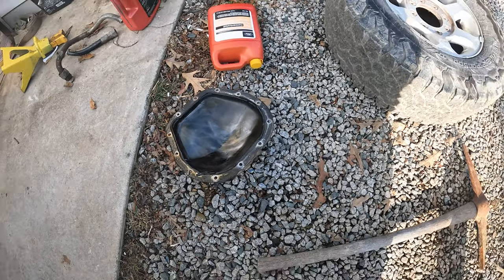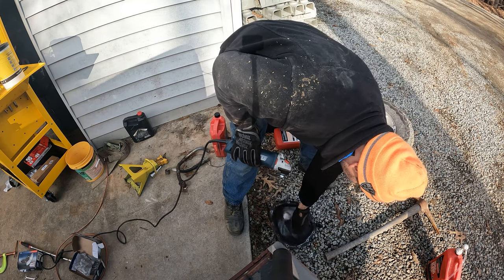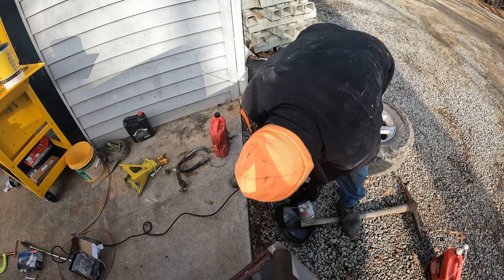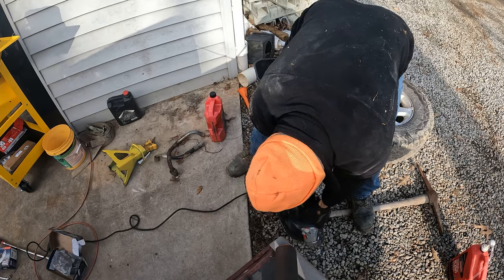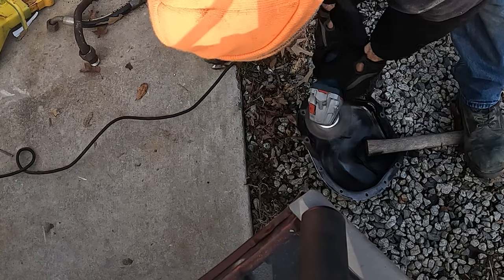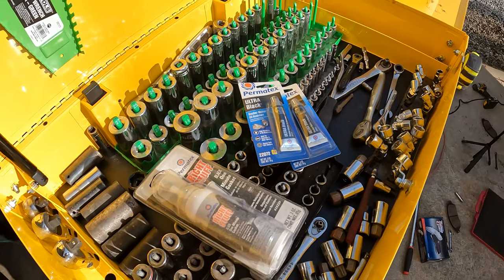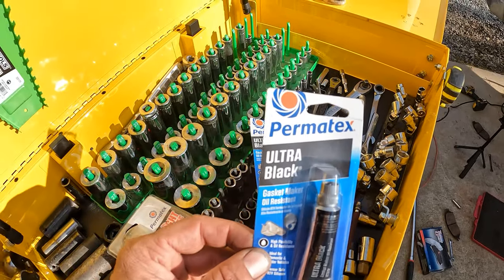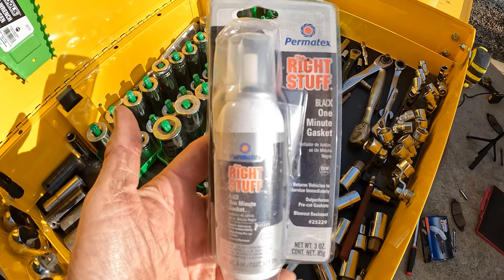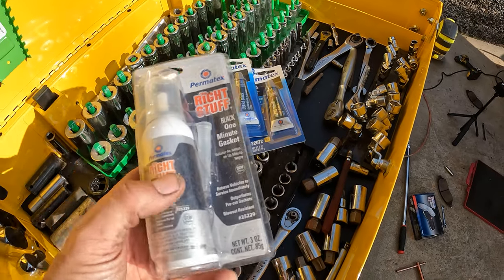I've got to get this cover cleaned up really well, so I've got my pickaxe. That's going to help me get this cleaned up. As far as RTV goes for redoing that gasket, Ultra Black works really, really well, but you have to let this sit overnight before you put it back into service. This one is called the Right Stuff, and this one you can put right back into service. And so I want to drive this truck around a little bit today, so I'm going to be using this one.